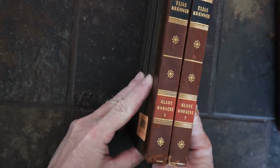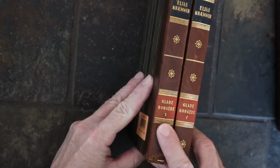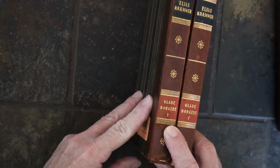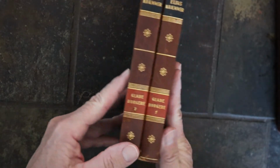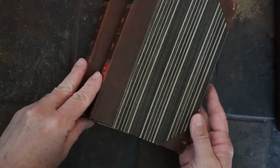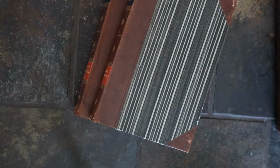The unique and interesting thing about these books is that it's 2 volumes of something called Glade Bourgère or something. But when I looked inside these books, I was really intrigued because I like things that are really, really old or unique.